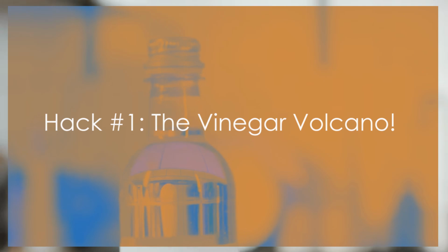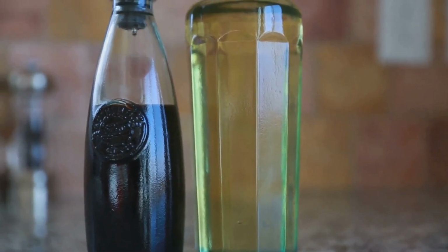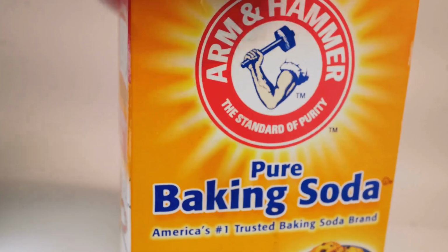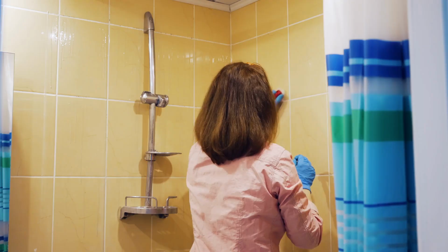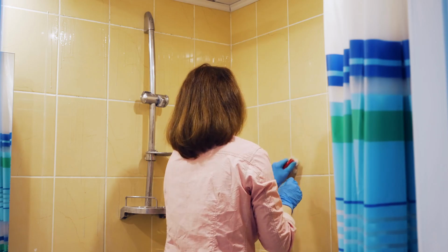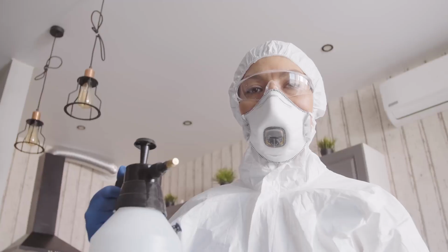Hack 1. Alright, first up, we gotta talk about the MVP of any clean freak's arsenal, vinegar. This stuff is basically magic in a bottle. Grab your trusty bottle of white vinegar, any you have at home works best, and pour it directly onto the moldy surface. Sprinkle a generous amount of baking soda on top of the vinegar. As the baking soda hits the vinegar, you'll see it start to fizz and bubble like crazy. You can also mix them. Let the mixture sit for 15 to 20 minutes, then grab a scrub brush and scrub away that defeated mold. Vinegar is a natural disinfectant, so you're not just cleaning the surface, you're also killing any lingering mold spores.